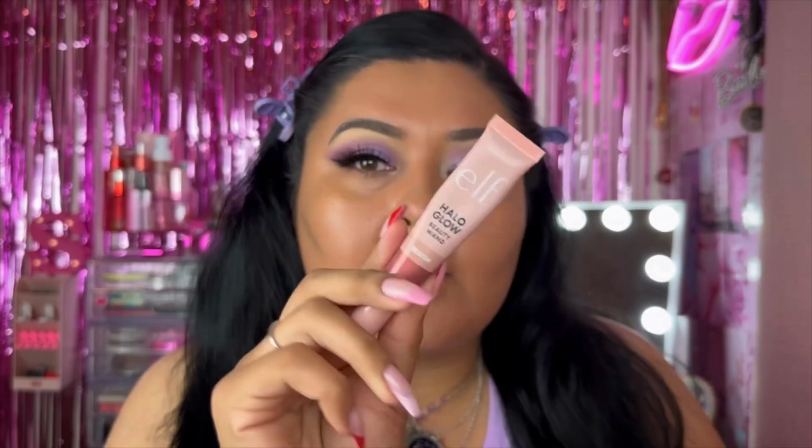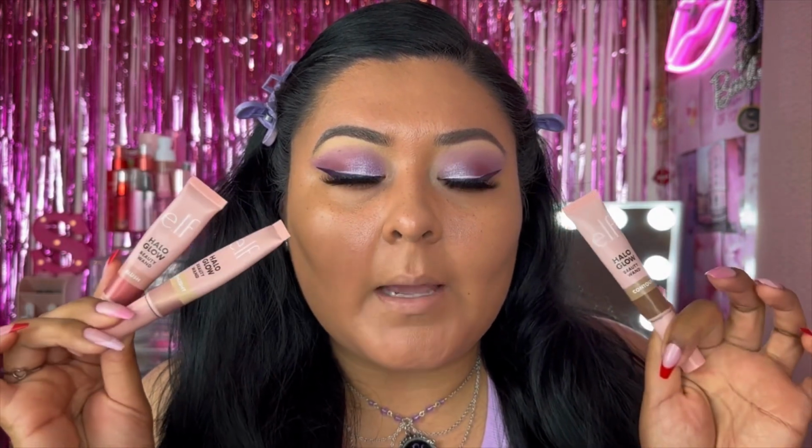So I do have 3 of the Halo Glow wands from e.l.f. We have their contour one, we have their highlight, you guys know, and their blush. So we do have these. I'm debating whether I want to use cream products today, but now that I'm here, I might as well. We're gonna take the contour color and just kind of sculpt out the outer parts of the face. And take my brush and just kind of tap that in.